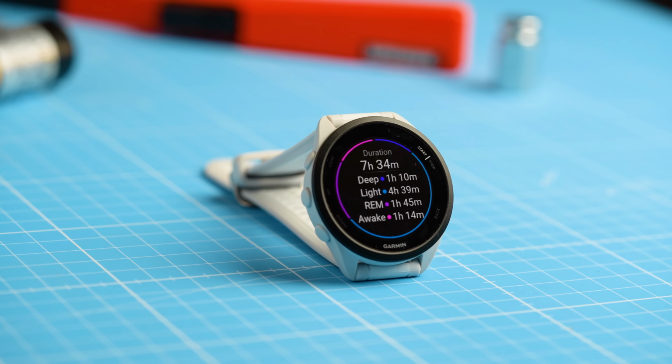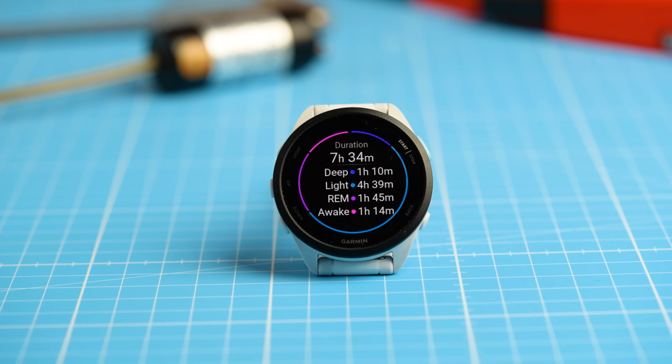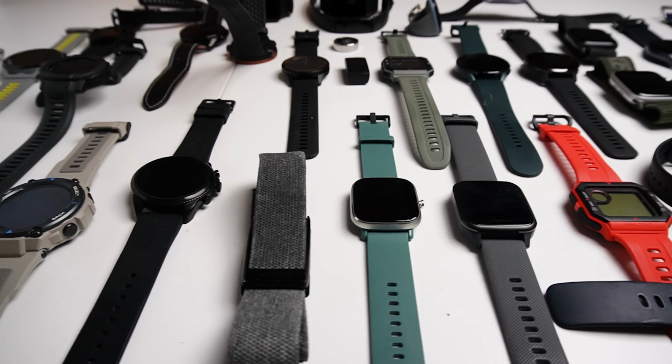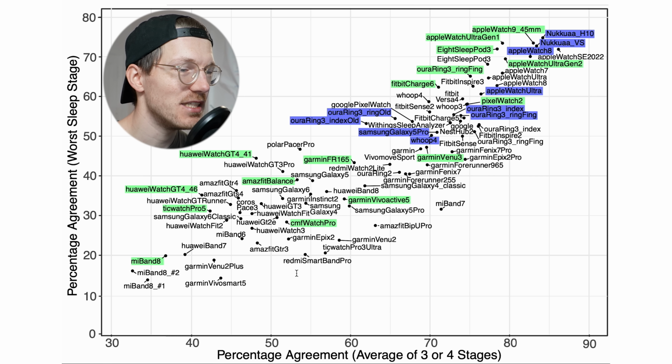So the sleep stage tracking performance of the Forerunner 165 is okay, though there are better devices out there. On me, it mostly struggles with REM sleep detection. Some of my REM sleep segments were detected, but also some of them were missed or slightly shifted compared to the EEG device. So it's up to you to decide if this kind of rough agreement is good enough for your purposes. But what might help is to compare this performance to that of many of the other devices I tested in the past. And that is exactly what we can see in this plot.